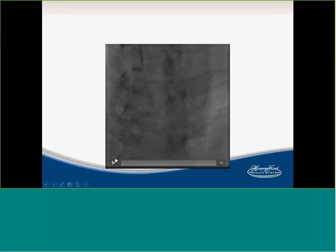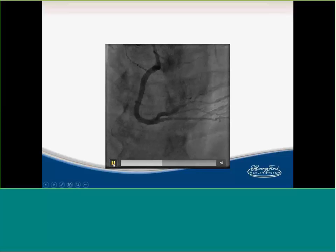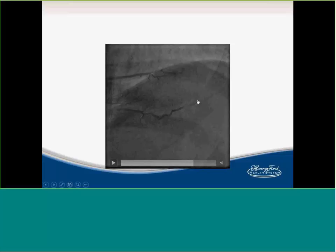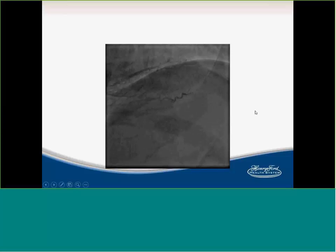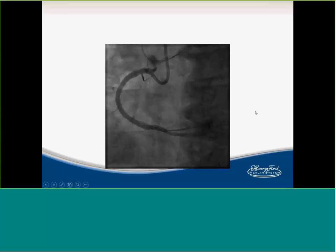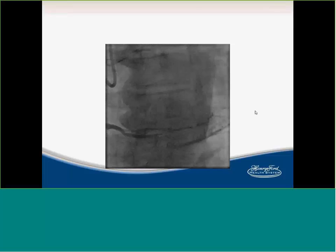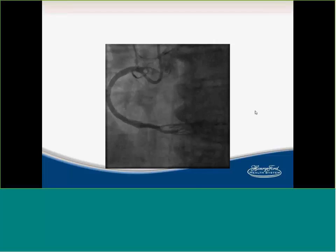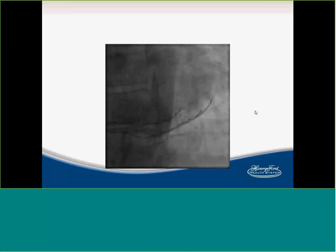And this was our final picture. I want to bring your attention to the end, the PDA and posterolateral branch. Look, they look cut off, and they are actually not. It's just competitive flow from the other side, so don't go looking for thrombosis or clot. It just makes it look cut off. So, beautiful result, Carl. That's excellent.